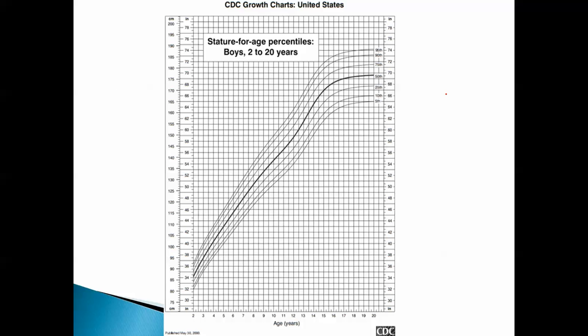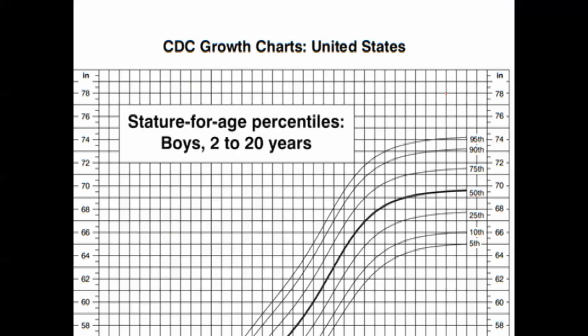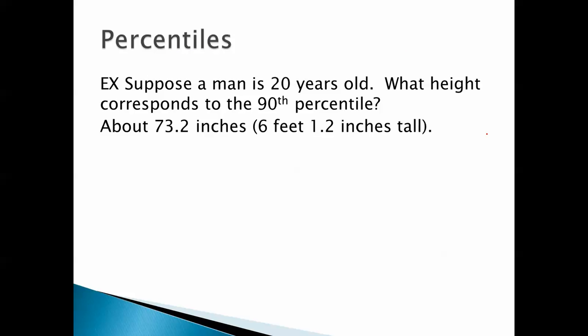Okay, let's look at this. So again, 90th percentile. Let's blow it up a little bit. You're 20 years old. So you're at the 90th percentile. That means you're a little bit over 73 inches tall. In fact, it turns out you'd be 73.2 inches tall. That's the height that corresponds to the 90th percentile. If you are 73.2 inches tall, 90% of 20-year-old men would be shorter than you.